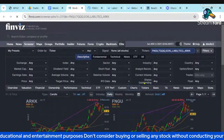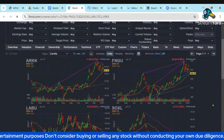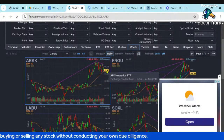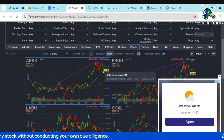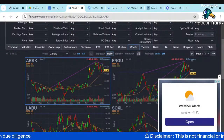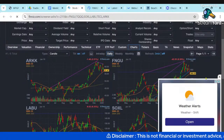So if we look at the technology components, again, risk off day on Friday. So ARKK got hit, got some resistance from its 50-day, but you can see that large gap, plenty of downside. So again, the short on ARKK is SARK.